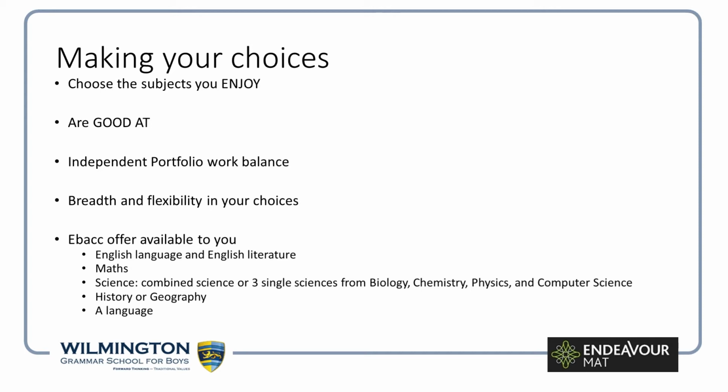Whilst at Wilmington we do not make the study of the EBAC compulsory, a large number of our students opt to follow courses in these subjects. The skills required to be successful in all of these subjects prepare students well for post-16 study and beyond. An information booklet from the Department for Education can be accessed via this options booklet.